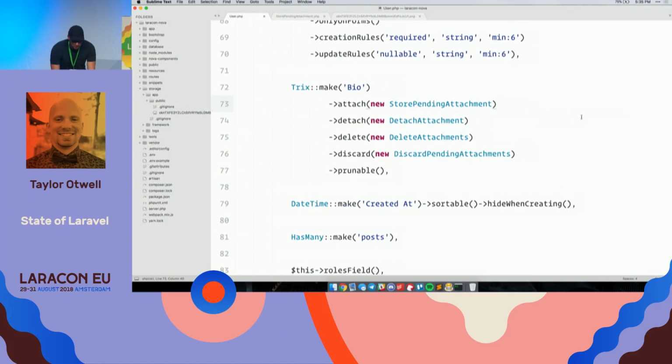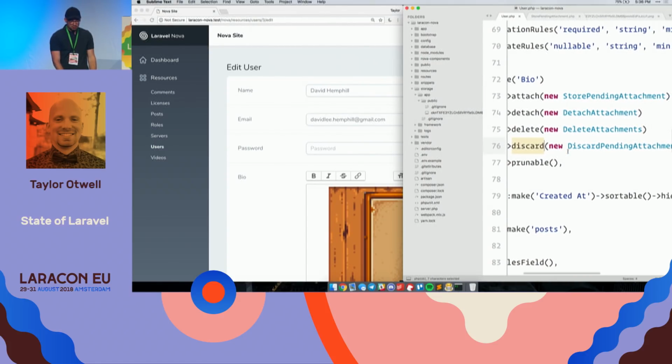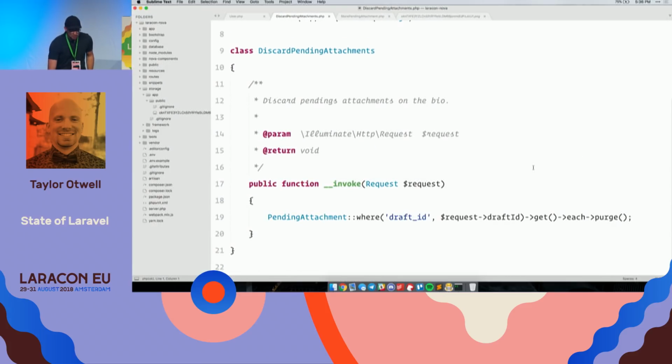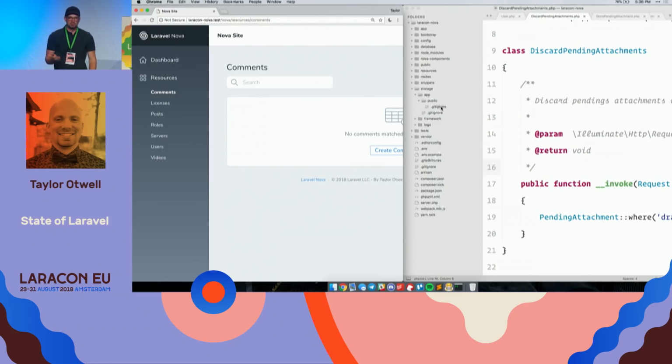Now, what happens if we navigate off this without saving, like if we click on comments? That will fire this discard callback, which discards pending attachments for this draft ID. If we look at that, it gets all the pending attachments where the draft ID matches, loops through them all, and calls the purge method, which deletes that record from the database and deletes that file from storage. We haven't saved this yet, so if we navigate to comments, you can see that file disappeared from the public directory automatically. That's what the discard callback is doing, cleaning up those files.